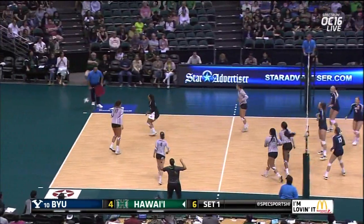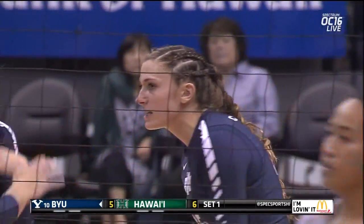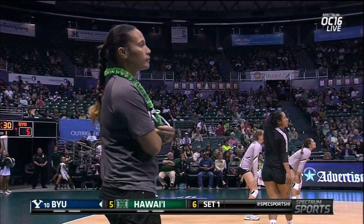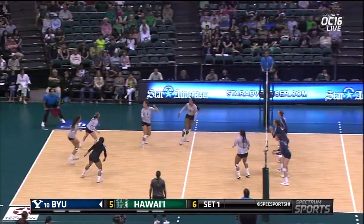Outside set goes to Danelle Stetler, got the touch, and gets the point for BYU. This is night one of the Outrigger Resorts Volleyball Challenge. Last preseason, quote-unquote, tournament for Hawai'i before they get into a little bit more of a regular schedule pace and, of course, conference play not far in the future.